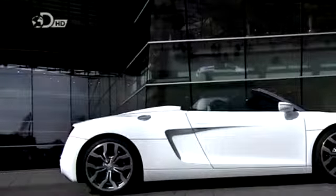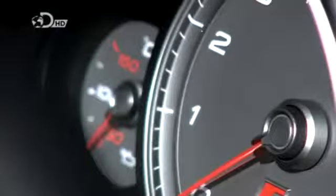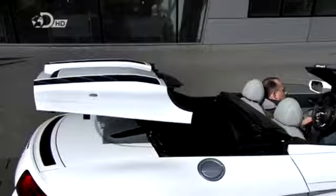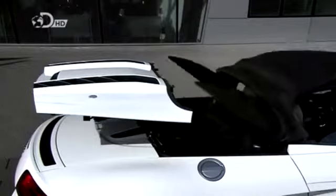The R8 has been built using the knowledge the company has gained from 12 victories at Le Mans since the year 2000. And that motor racing heritage also influenced the design of the car. But the car's functionality was never compromised. It can change from a convertible to a coupe while travelling at 50 kilometers per hour.